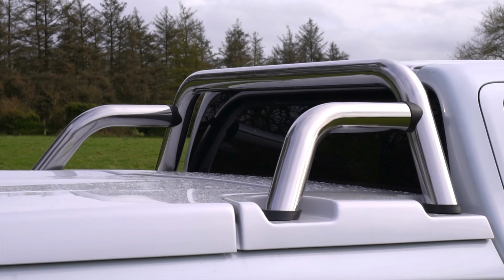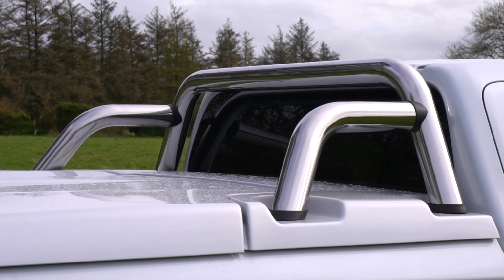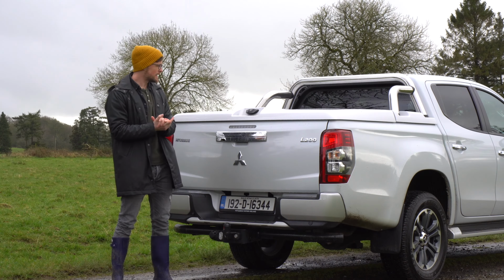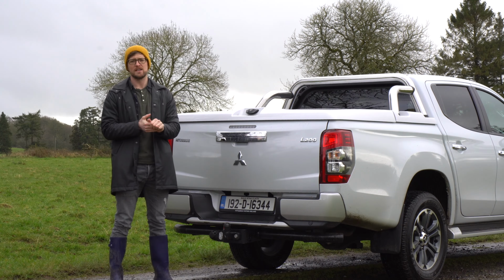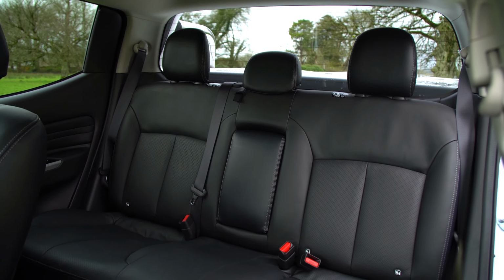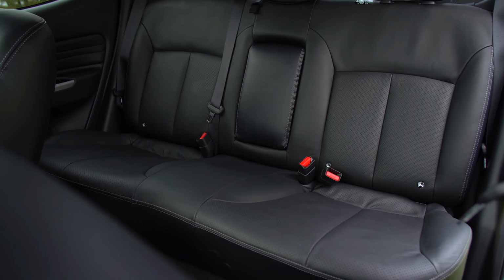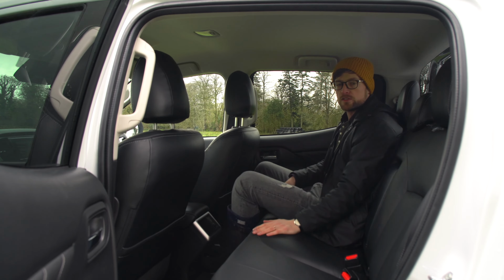The sports bars on the back will cost you €500. If you don't want them all silver and blingy, you can get them in matte black. And in case you're interested, this colour is called White Diamond. All L200s are double cab, but you can choose to have just 2 seats or 5 if you want. I'm guessing most people are going to go with 5, it's just handier.